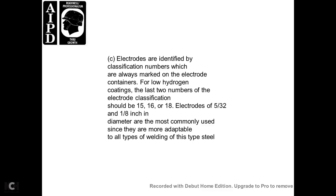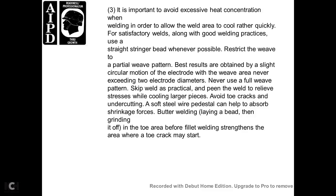3. It is important to avoid excessive high current and heat concentration when welding, in order to allow the welding area to cool rather quickly. For satisfactory welds, along with good welding practice, use a straight string bead whenever possible. Restrict the weave to a partial weave pattern. Best results are obtained with a slightly circular motion of the electrode, with a weave that never exceeds the electrode diameter. Never use the full weave pattern.